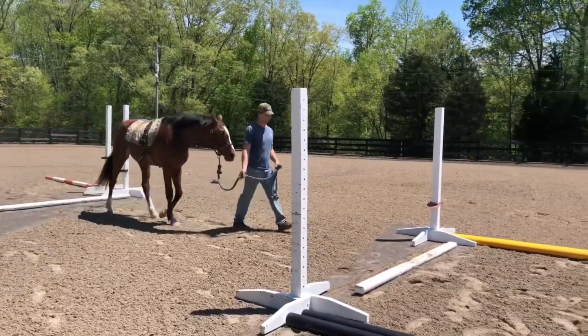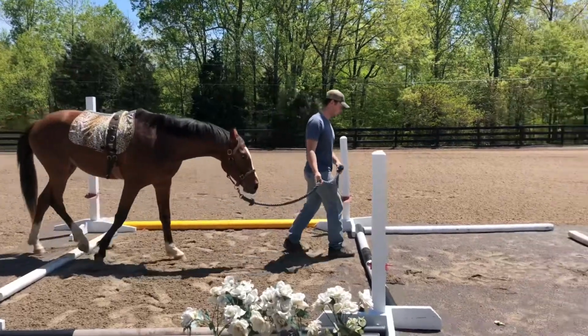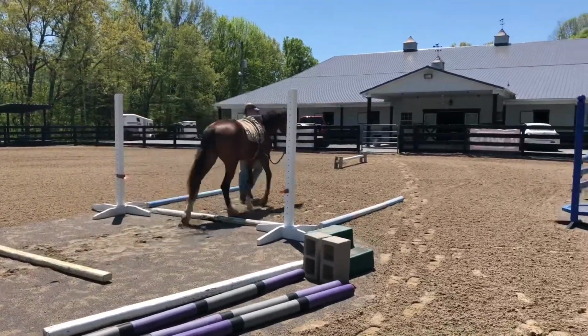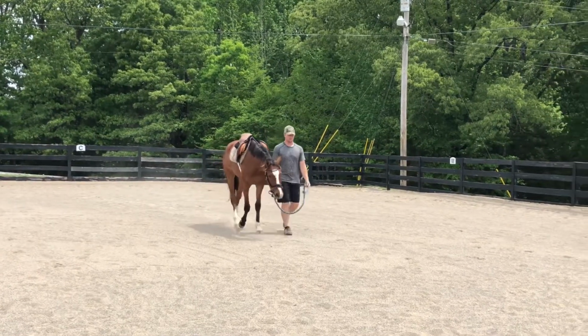With the help of my husband Christian, we've done a lot of groundwork with Bruno. He often gets distracted, and pole work and groundwork has been really helpful for keeping him focused. We like to lead him over these poles in the beginning to help him focus and look at us and pay attention to what we're doing.